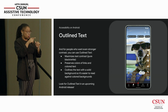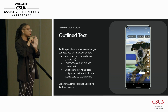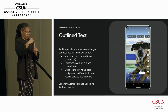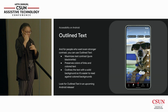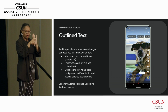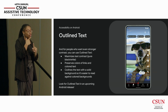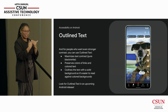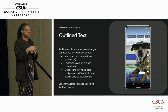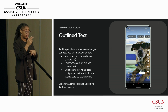So you can see in this screenshot we have of YouTube Shorts, there's a picture of a dog. It's a very colorful photo. And if we were just looking at white text on that photo, probably some of the letters would kind of disappear into the background. But now with Outline Text, you have a background there to add this stark contrast. And we also now preserve colors of link text and other colored text, but maximize the contrast. So it's a really exciting release, and it's actually coming out today in our Beta 3 release. So go check it out if you will.